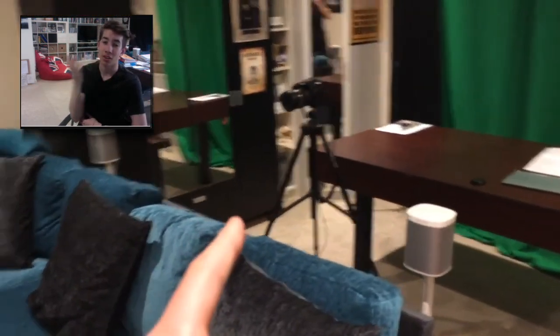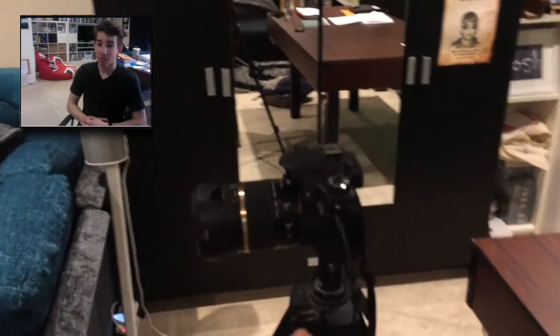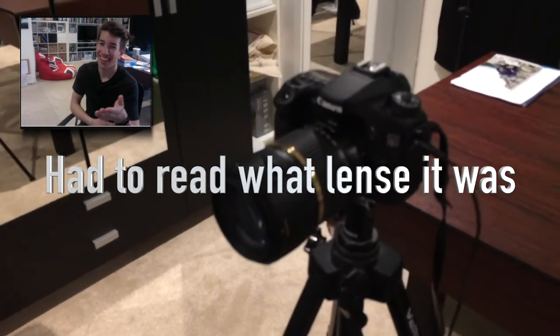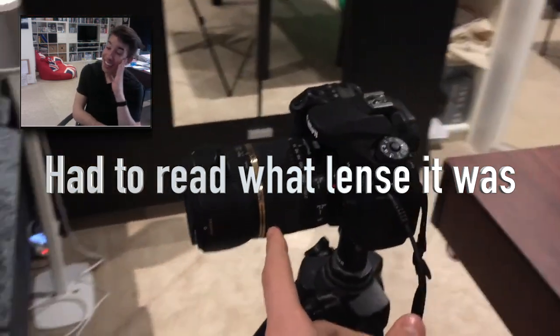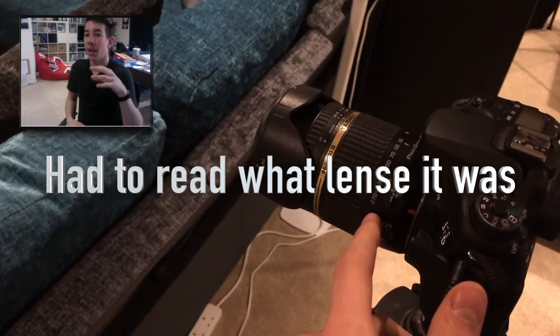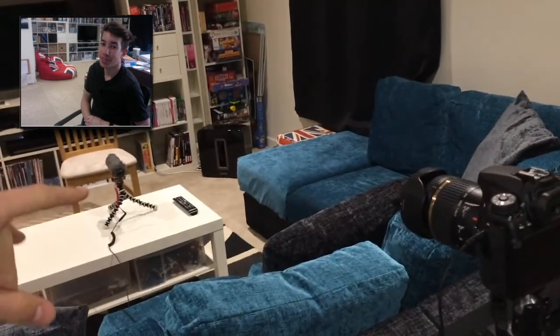And then you've got over there, I don't know why I put a tripod, fluffy thing on my microphone. I was inside, Canon 70D EOS. I love the fact that here, when I'm describing what lens and what camera I'm using, I actually had to read the lens to make sure it was the Tamron 18 to 270mm autofocus lens. But you know, I got there eventually.